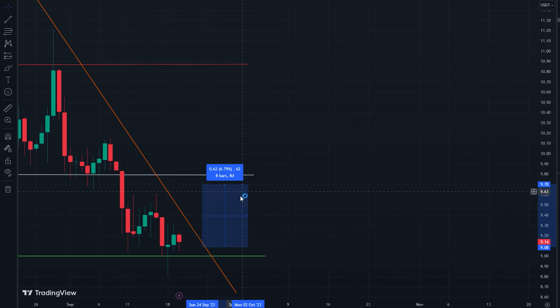But your only sort of worry is that Avalanche drops down below this level here. So I would put my stop loss order somewhere around $8.90 or even $8.95. It's kind of up to you.